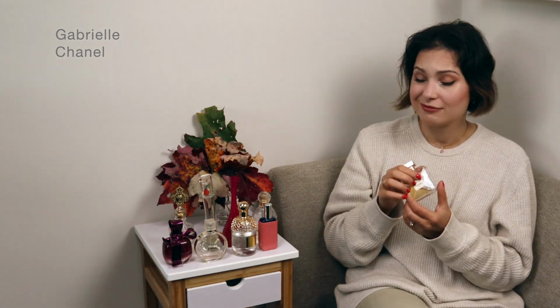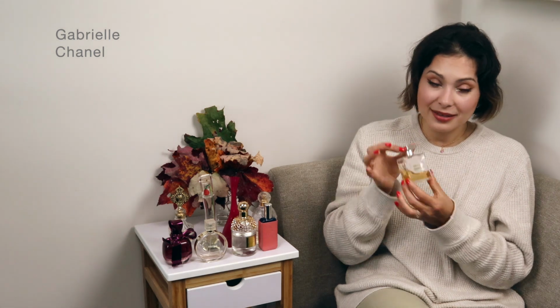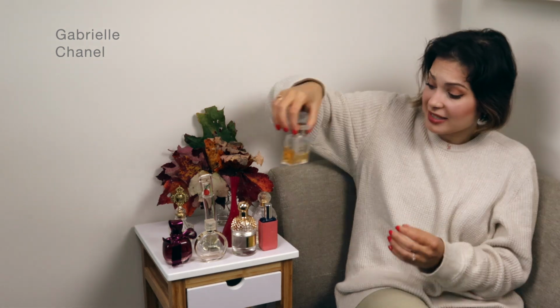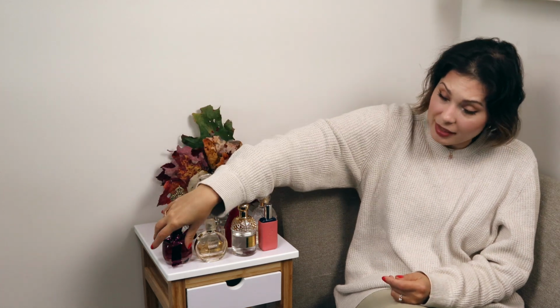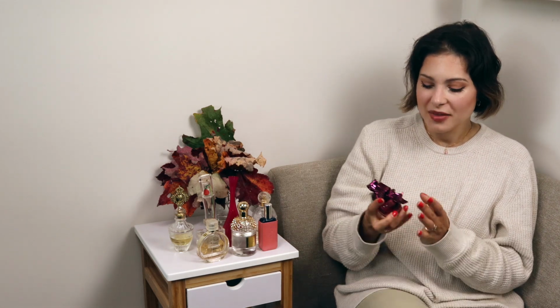I do like the bottle. The bottle is pretty. On the website, they do talk that they've been designing it for 5 years. I'm like, that's not 5 years worth of design. Really, guys, come on. But I mean, it's likable, it's fine, it's a nice floral. I'm kind of meh on it, honestly. How do you feel about Gabrielle? Are you a big fan, or are you a little underwhelmed as I was when I got it?